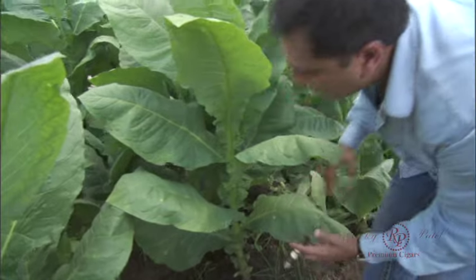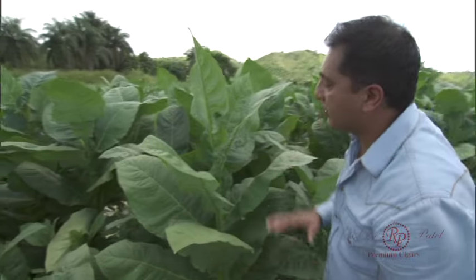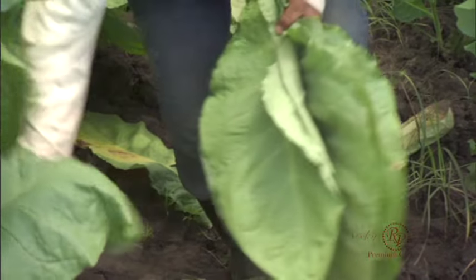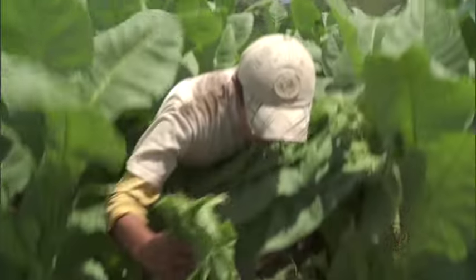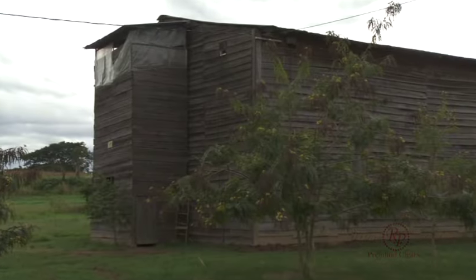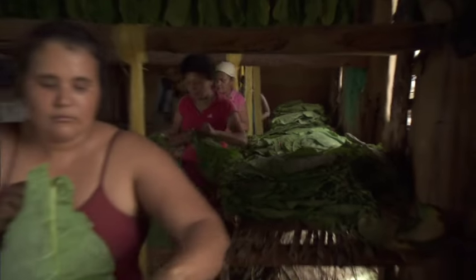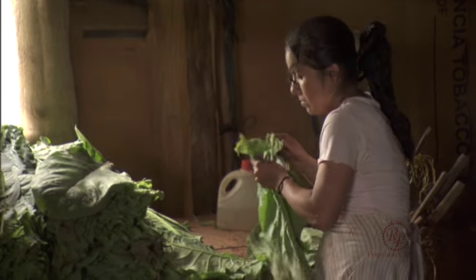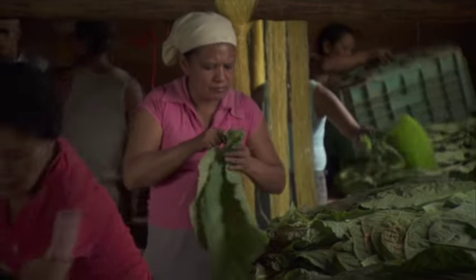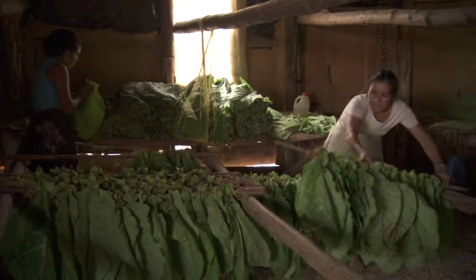So you will have wrapper, binder, and filler from all three sections of the plant, or like I said earlier, all the primings. Once they start harvesting the tobacco, and we start harvesting by primings, those primings are color-coded. And you'll see as we go into the curing barn that there are different colored ribbons used. So for example, the first priming may use a yellow ribbon, and then we'll move on to a red ribbon, blue ribbon. So this ensures that we categorize the leaves right out of the field, into the curing, and onto the fermentation. So now you've seen the tobacco plant, we're gonna take you to the curing barns, so let's go.